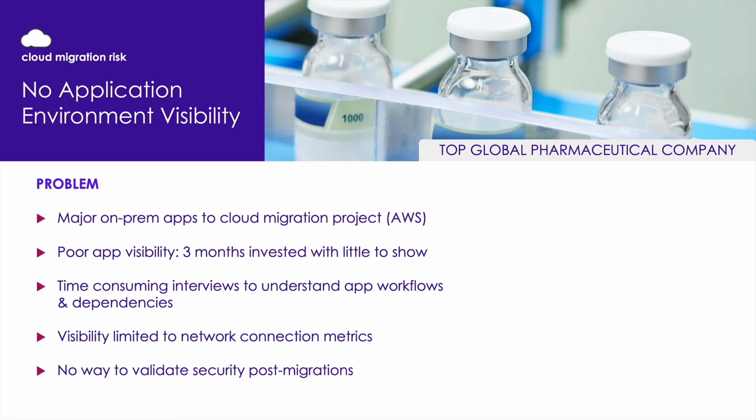Why? Well, despite conducting a large number of time-consuming interviews with application owners to understand the apps, they were only getting a snapshot in time, and they were really only able to get visibility around network connection metrics. And by the time they had actually completed some of the initial cloud migrations, the information was out of date. And because it was a snapshot in time and not a real-time system, many of the applications in post-migration were broken, and the security teams had no way to validate the applications as secure post-migration.